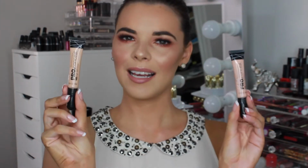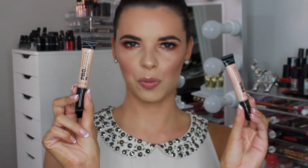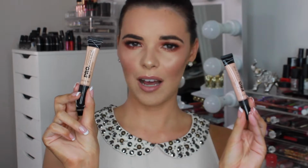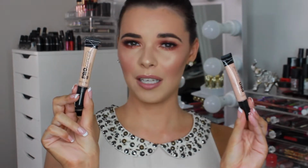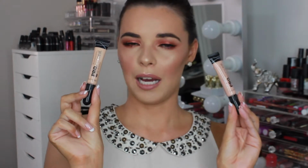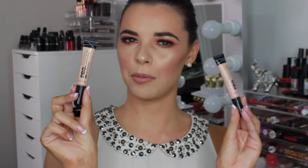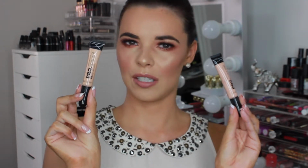Next are the LA Girl Pro Concealers, and these are amazing as well. These are found in America, so I did have to buy them on an online site, but these are about $2 or $3 each. So it's really good value for money, and these I just find apply so creamy on the skin. I really like to use these for more of a natural look because they are a little bit more of a lighter coverage, a bit more sheer, but I just think that these work amazing to cover up under the eyes and they don't look too heavy on the skin as well.